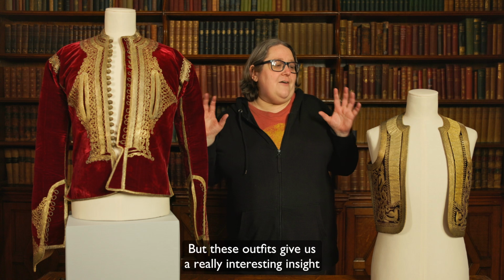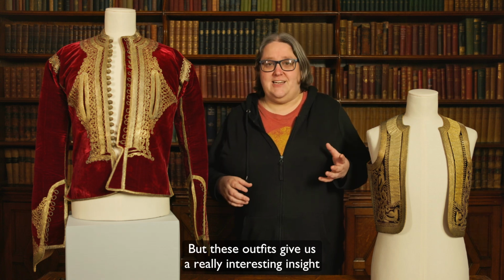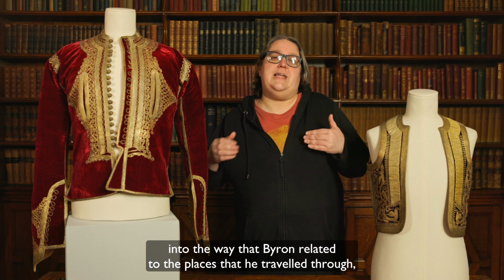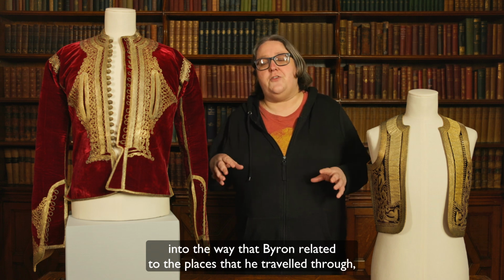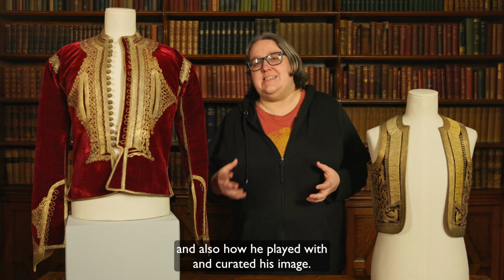But these outfits give us a really interesting insight into the way that Byron related to the places that he travelled through, and also how he played with and curated his image.